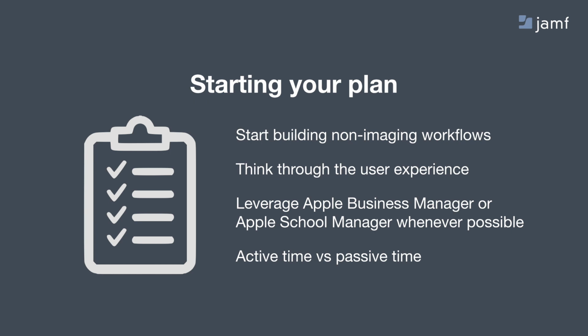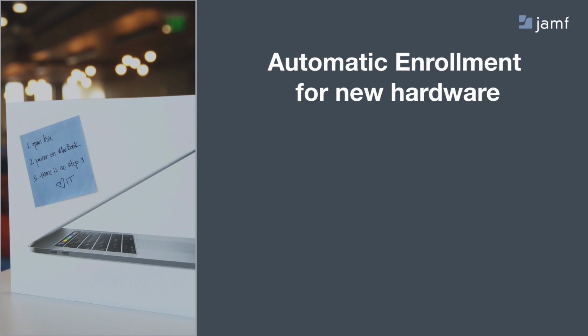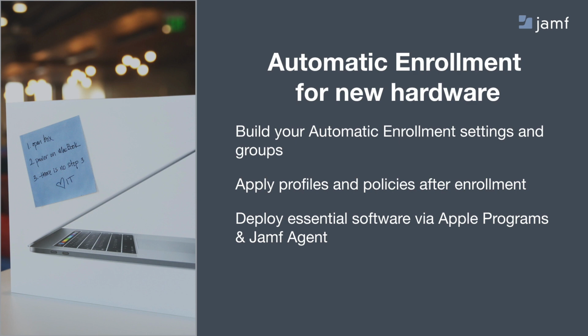Now here's an example of how an organization may put this in practice. We've got 3 different use cases that we'll dive into. To start, automatic enrollment for new hardware. This is what we've been talking about an awful lot today, but you can build automatic enrollment settings and groups inside of Jamf. You apply profiles and policies after enrollment. Deploy all the essential software that you get with the Apple programs or the Jamf agent for custom software. And leverage that self-service tool for additional resources that your employees may need. A very streamlined, very clean way to get devices set up and going.